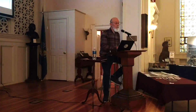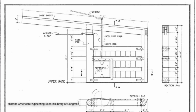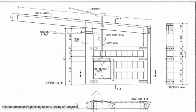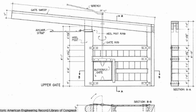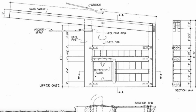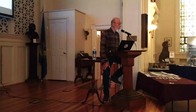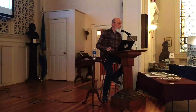And this is an image from a collection called the Historic American Engineering Record, which was started, I think, as part of the New Deal to give engineers something to do. They were paid to go out and make proper engineering drawings of surviving historical structures. And among those are sections of the Ohio and Erie and the Chesapeake and Ohio canals. So we have actual blueprints, basically, of the structures of those canals, and they make wonderful references for the Erie Canal.